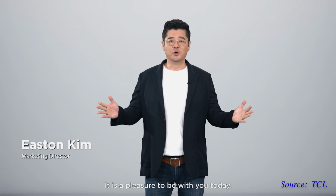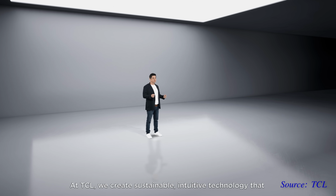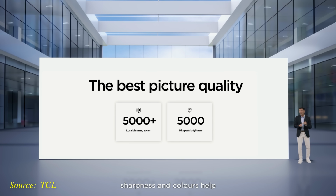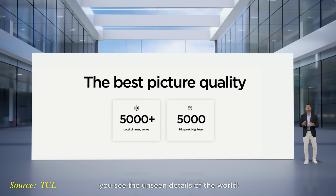But seriously, the reason why I'm obsessed with the number 5,000 in this video is because I've just watched an online press conference from TCL to launch its brand new X955 series of flagship QD Mini LED TV, which features more than 5,000 full array local dimming zones and is capable of reaching 5,000 nits of peak brightness.